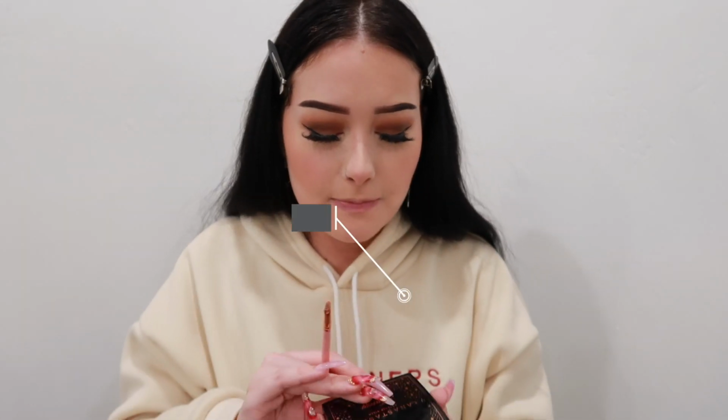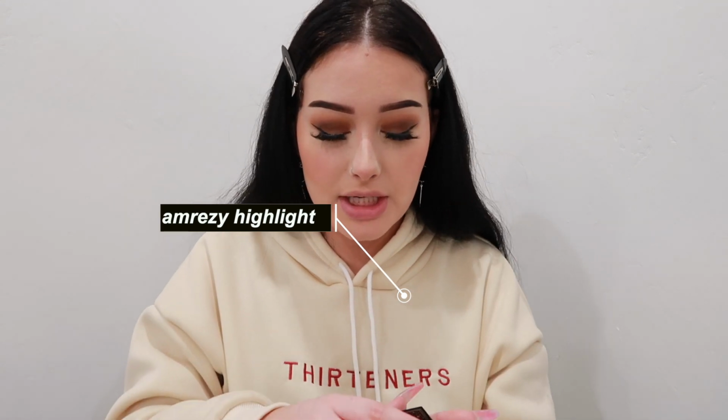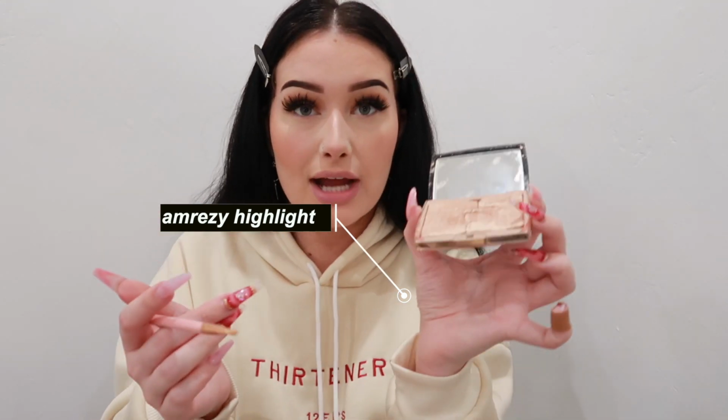Oh, I didn't even tell you guys. Amrezy, Anastasia Beverly Hills. Love this highlighter. She's literally cracked it down the middle. She falls out. I need to get a new one. But there's just so much more product. Why should I pay for a new one, you know? But yeah, this is my nose highlight. Whenever I'm white, this also is like my normal highlight.